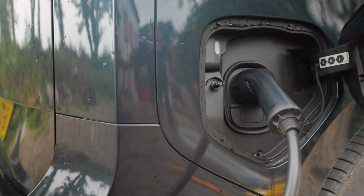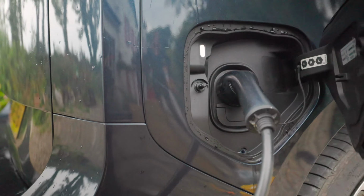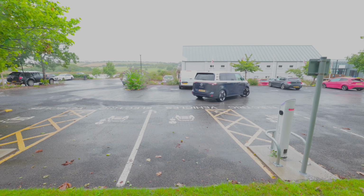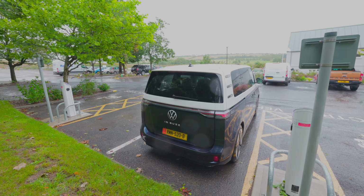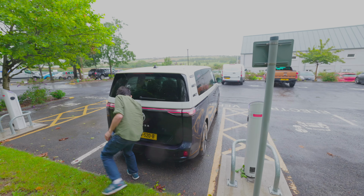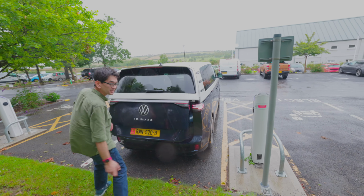I'm sure you could probably do better if you weren't me and you had the car for longer. So you can charge at home at 7 kilowatt, you can charge from public 22 kilowatt three phase at 11 kilowatt thanks to the car's oversized DC to AC inverter.